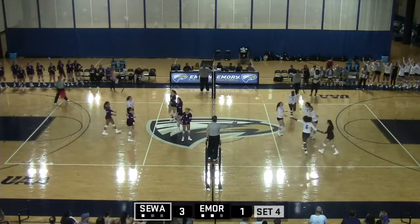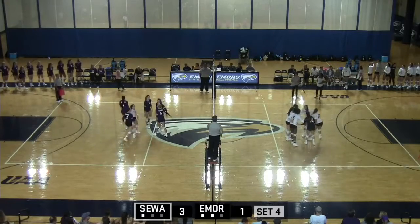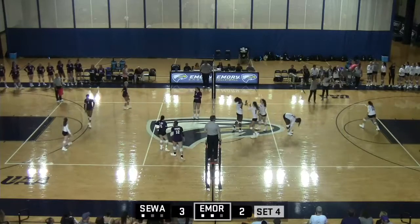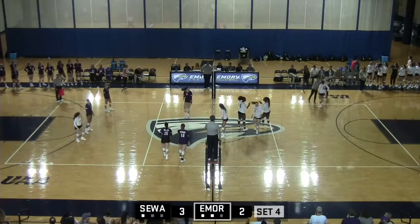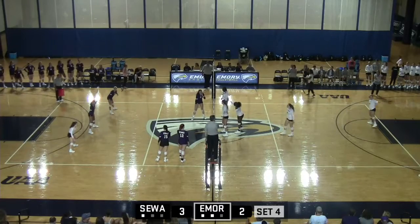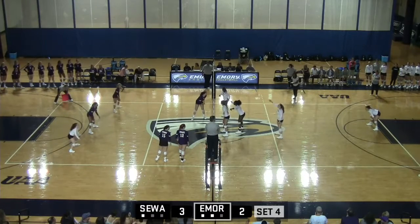That goes long, not by a lot. A little bit of hesitation on the part of the lines person, but no real argument from the Sewanee bench. 2 serves 3. Elise Thompson to serve for the Eagles.